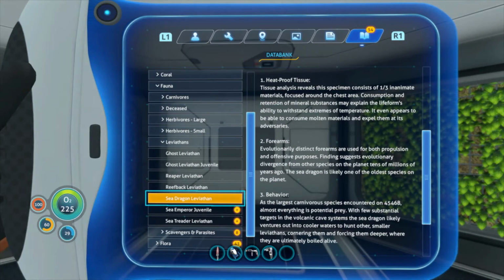Number 2, forearms. Evolutionarily distinct forearms are used for both propulsion and defensive purposes. Findings suggest evolutionary divergence from other species on the planet tens of millions of years ago. The sea dragon is likely one of the oldest specimens on the planet. Number 3, behavior.